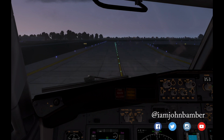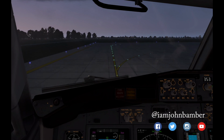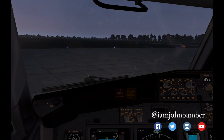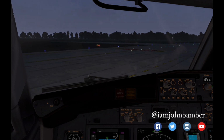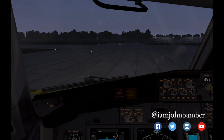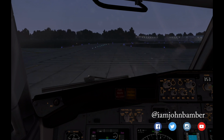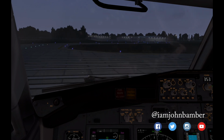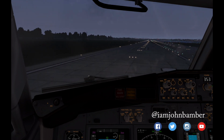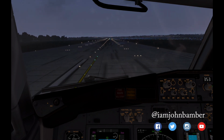Taxiing kind of quickly. Approaching runway 17 left. Thank you very much. Entered runway 17 left. 8,900 feet remaining. Whoops, a little overturn there.